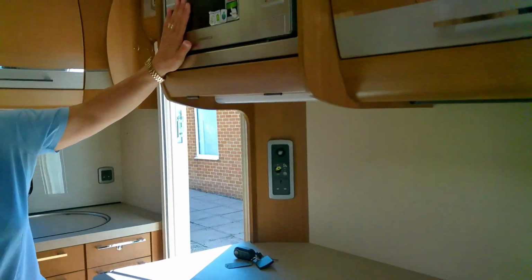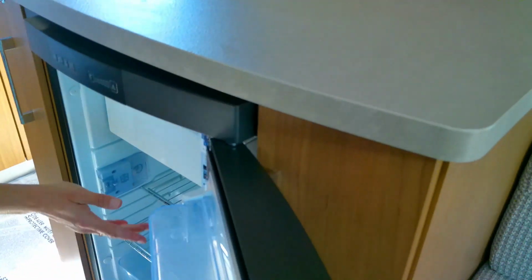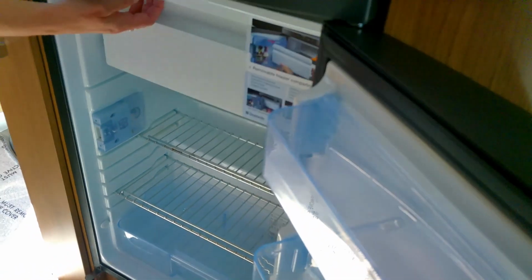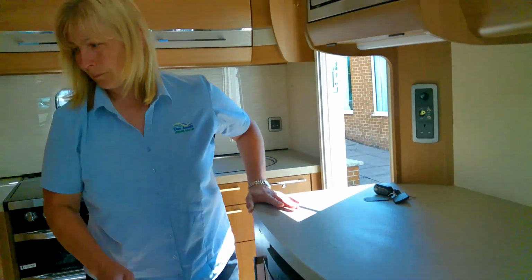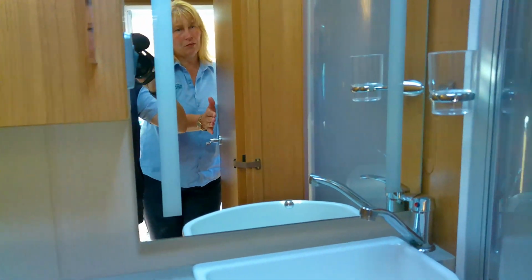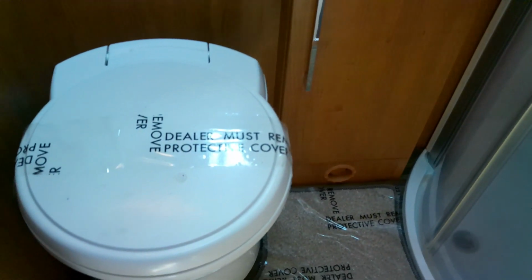It's got the microwave fitted and a good size fridge. Oh, Daisy! A good size fridge with a freezer compartment. The freezer compartment does clip out, so if you wanted all fridge space, that's possible. The washroom is a brilliant space. The shower steps down slightly, so if you are taller, you know that obviously there's plenty of room within. It's got the vanity sink and two cupboards. And you can see the cassette toilet there.